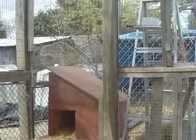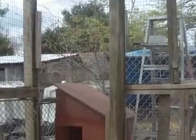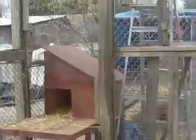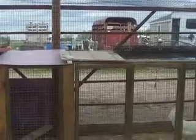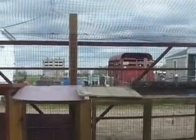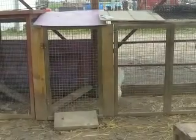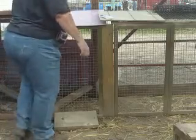Okay, well, I got it enclosed all the way up. Hopefully nothing can get out. Let's find out. Okay. Let's release the chickens. Yes, I said release the chickens.